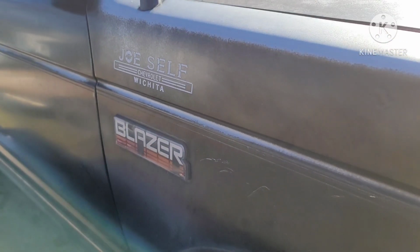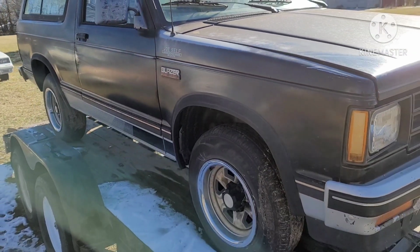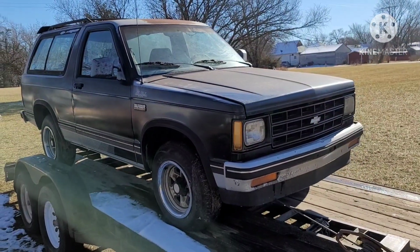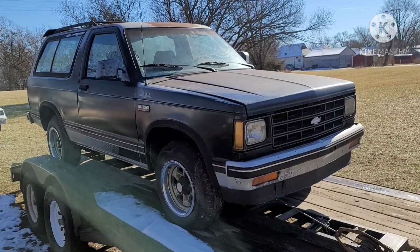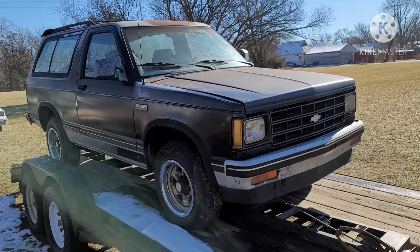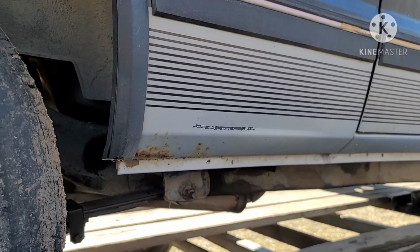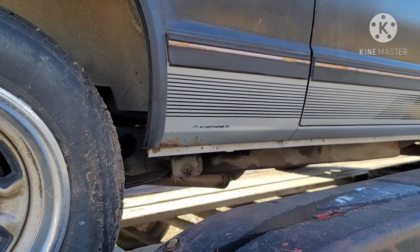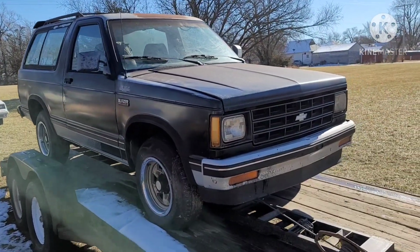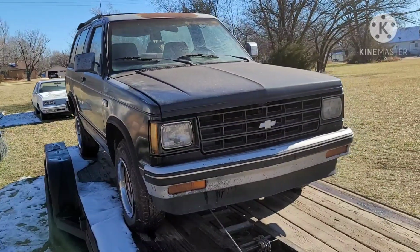Sold it at Joe Self Chevrolet. Kind of neat to see a local vehicle get to stay local. I actually got it further west out of western Kansas, and that's helped it stay pretty rust free. There's just one little spot down in the quarter panel on the passenger side that would be a pretty easy patch, and other than that, this old body, really straight, rust-free Blazer, just the way guys like to find them.